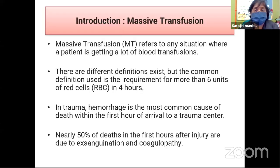As we all know, thanks to Dr. Ratini, she already explained most of the important issues regarding massive transfusion and hemorrhage in trauma. So massive transfusion refers to any situation where a patient is getting a lot of blood transfusion. Different definitions exist, but the common definition used is the requirement for more than 6 units of red cells in 4 hours. In trauma, hemorrhage is the most common cause of death within the first hours of arrival to the trauma center. Nearly 50% of deaths in the first hours after injury are due to exsanguination and coagulopathy.